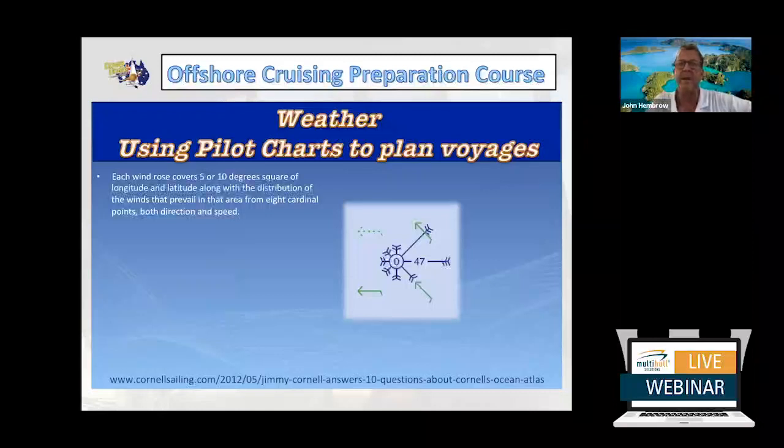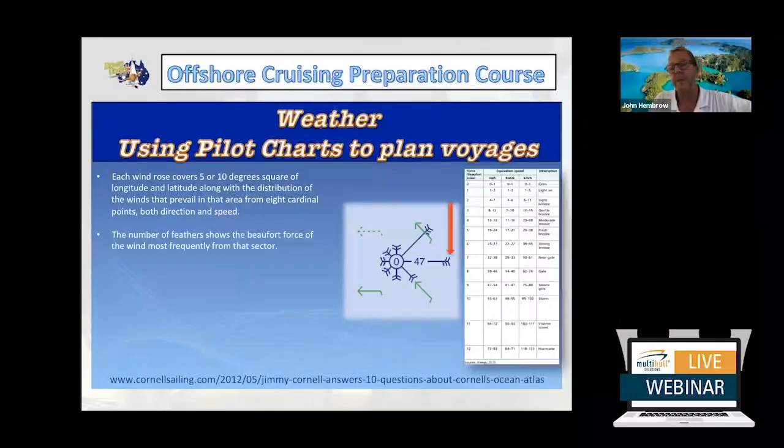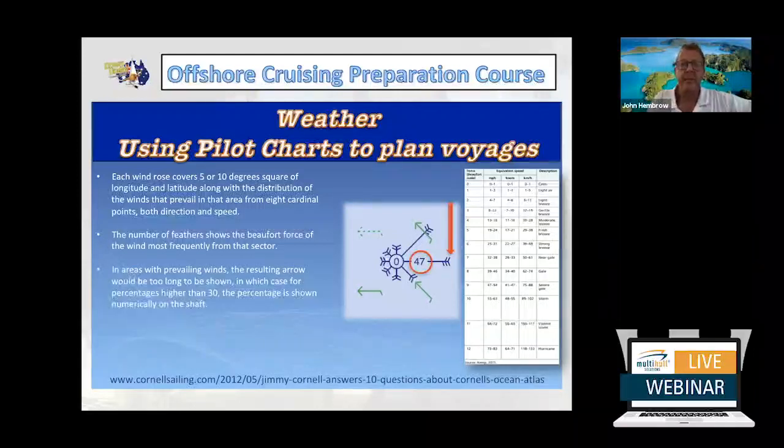When we're looking at this, each of these wind roses covers a 5 to 10 degree square of longitude and latitude, along with the distribution of the winds that prevail in that area from 8 cardinal points. If you look at the wind feathers on the end of the arrows, you'll see they show the Beaufort force wind scale. I've just got a little snap of that over there of what the Beaufort force wind scale means in our world. A Beaufort force of 6 is going to see us having 22 to 27 knots of wind.